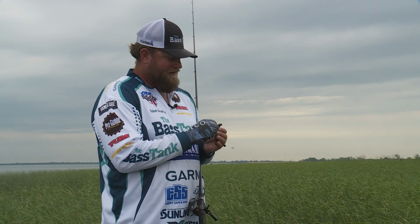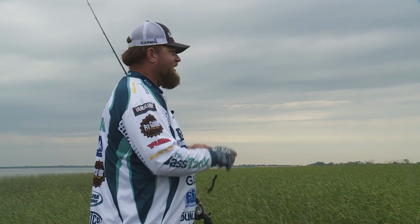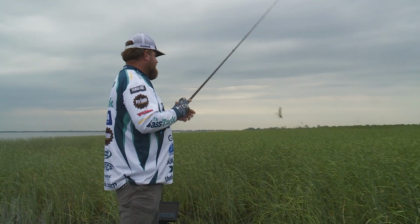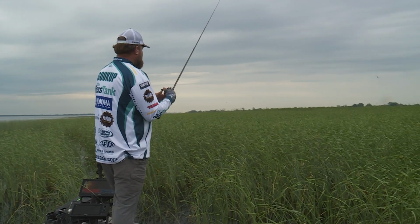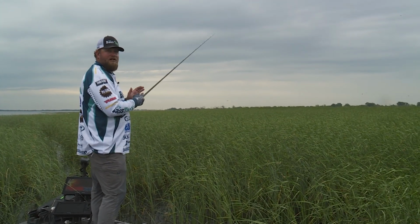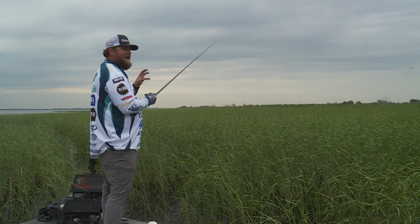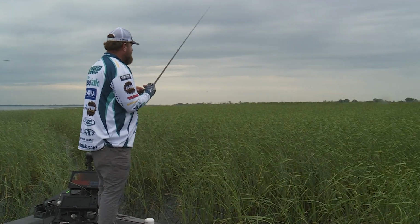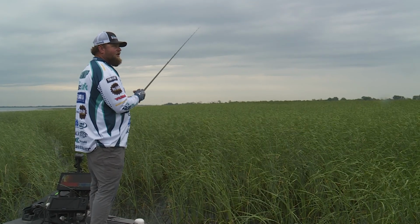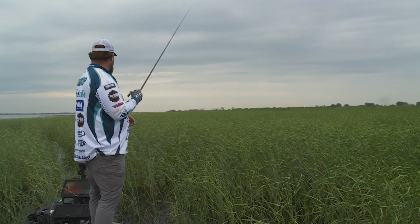I've been fortunate enough over the last 3 days to build some trails in through these reeds, and it's helping me get through this a lot easier than the last couple days, just going back through my trails. But we're just punching, and it's been a finicky bite. I don't know if a lot of guys have been complaining about losing fish this morning, but I have them eat it like that, let it sit on them for a second. See, he dropped it already. It's really weird, and I've swung on a lot of fish, so I've had to let them really get a hold of it before I set the hook.